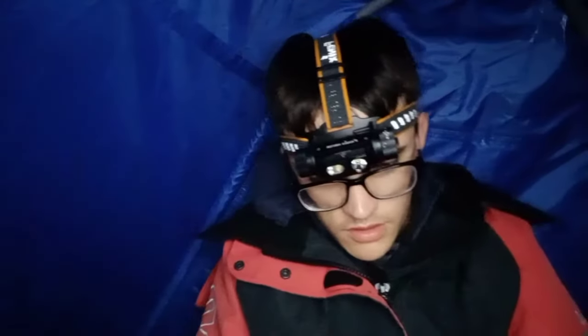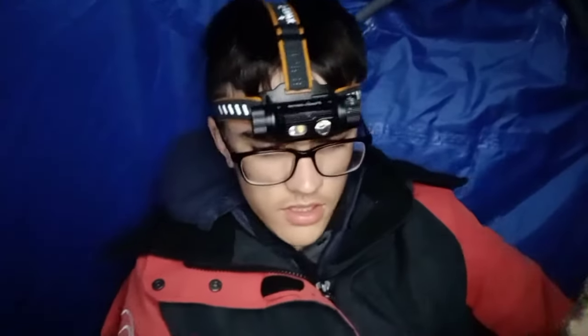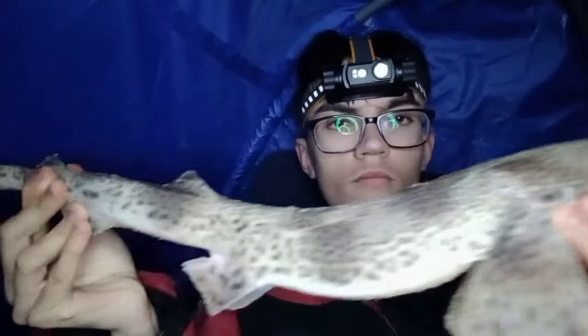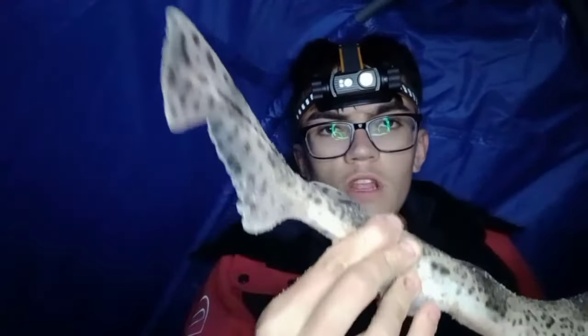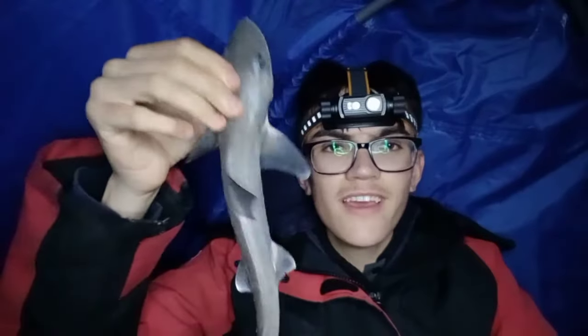Cool. There you go guys. There's a doggy. There he is. And here's the little Smoothound pup. Right, let's get them back in guys.